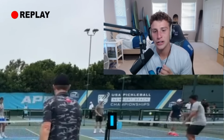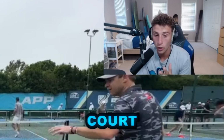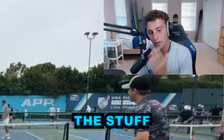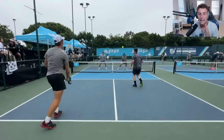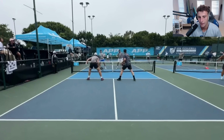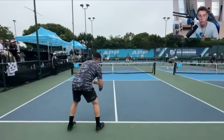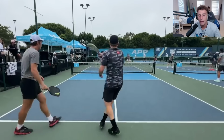My point exactly. I tried to force a speed up cross court off the bounce. Why? I had a switch in my brain that was just like, speed up. That's the stuff you have to eliminate. When that happened to me, it got me so much better when I started eliminating them. Sure, I did it there, but I eliminated a lot of them. They speed up by Erik there below the net. It's good to watch and hear my thought process, but not much I would change.